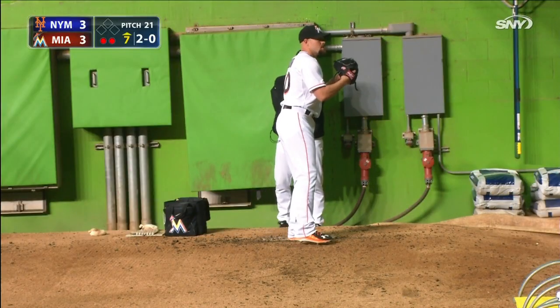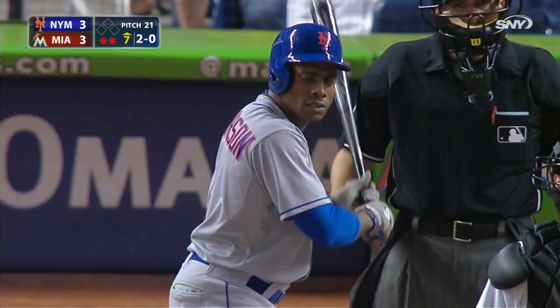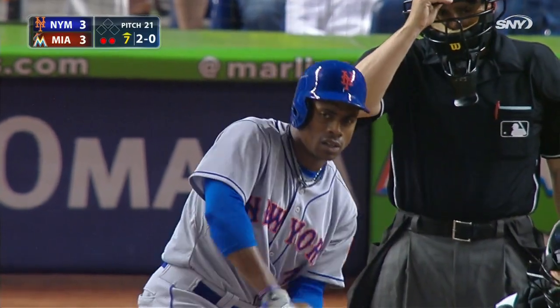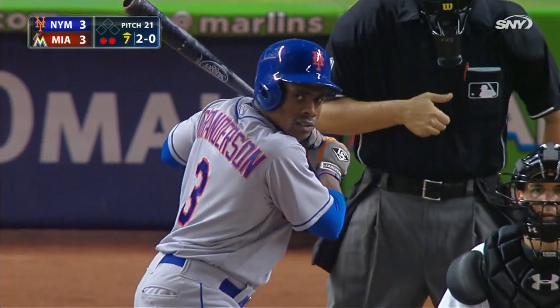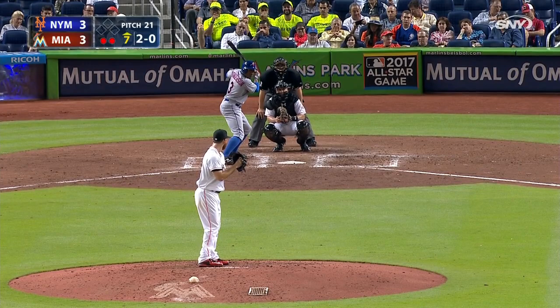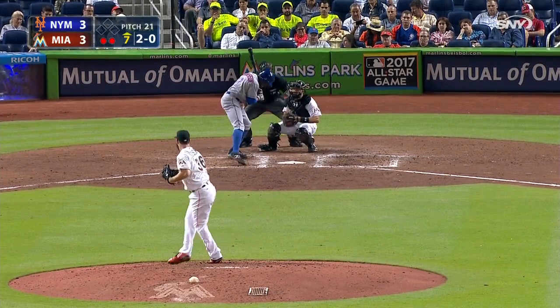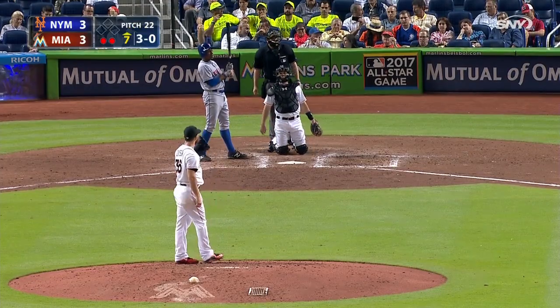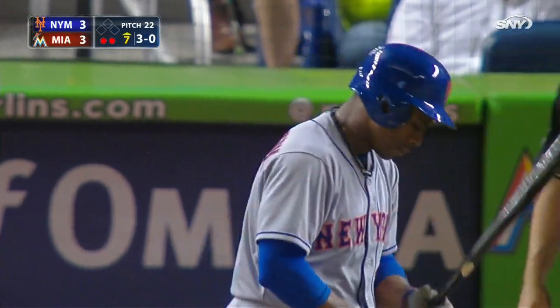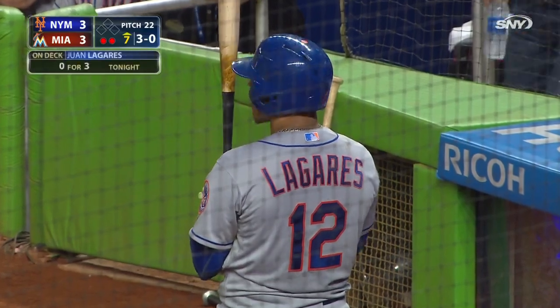Mike Dunn is on call in the Marlins bullpen. Dyson behind on Granderson, 2-0. And Curtis takes low, ball three. Curtis has just not been helping the pitchers out. 16 walks already this year.